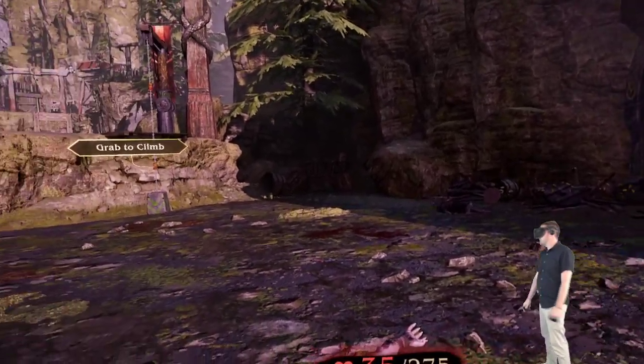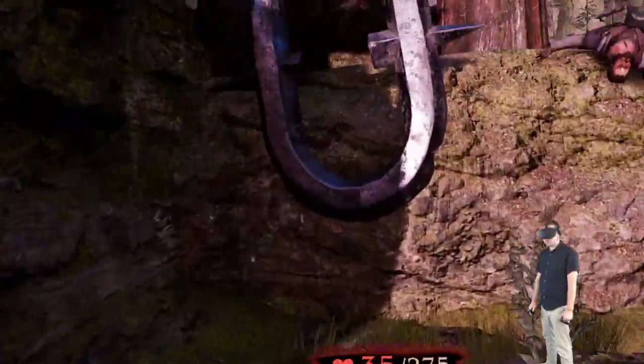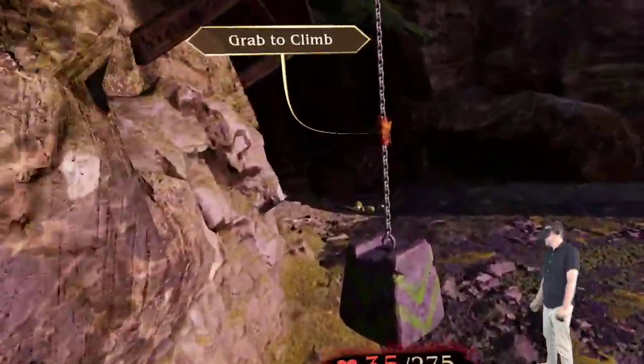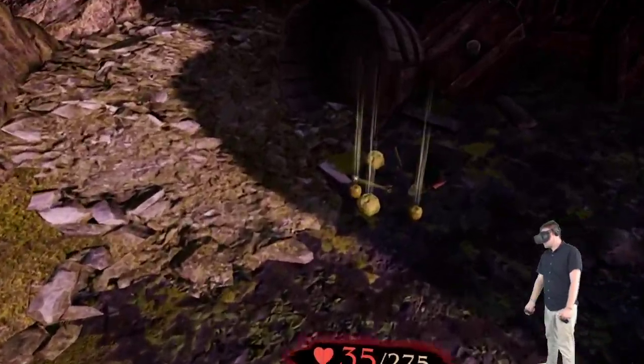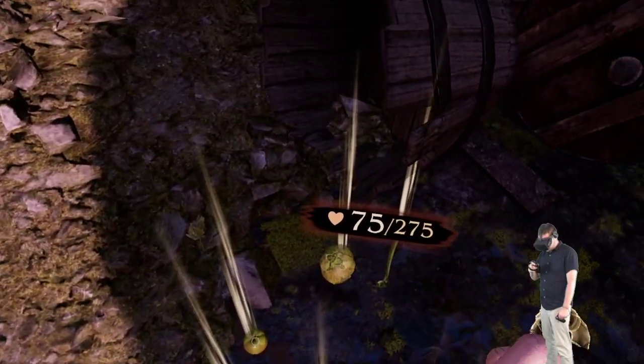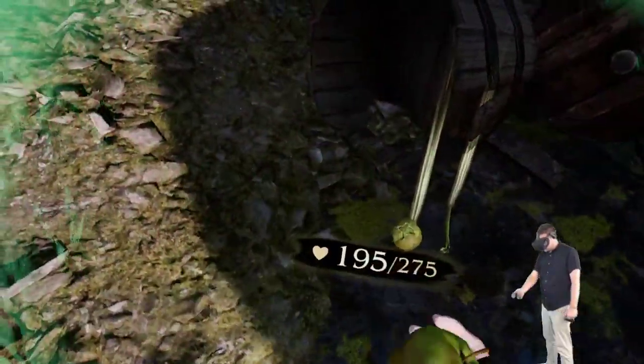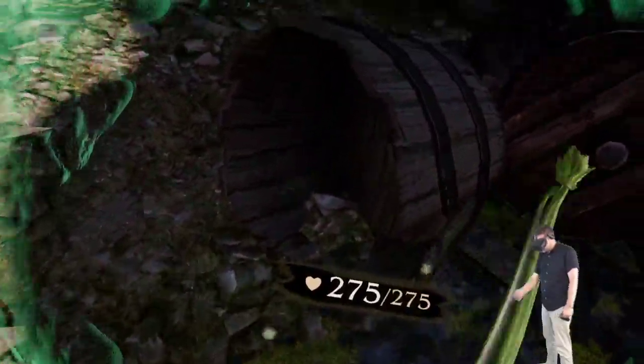All right, let's heal up. Let's see. There's probably some food over here. Howdy. Some big chains. All right, here we go. Maybe this will give me full health. Yum yum yum. I don't know why he doesn't eat all the carrot. Or her. Thankfully, this food was placed here. Don't want to waste that.